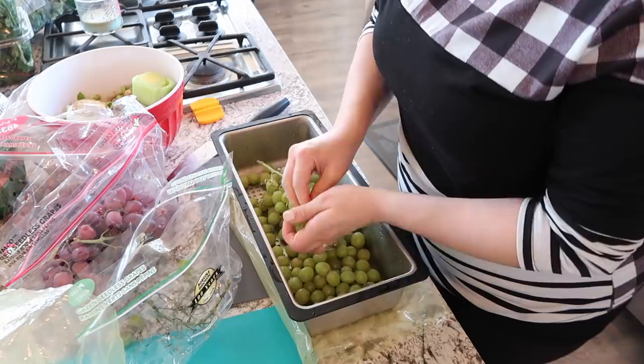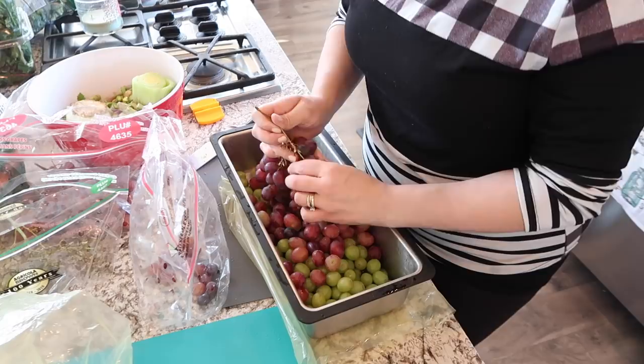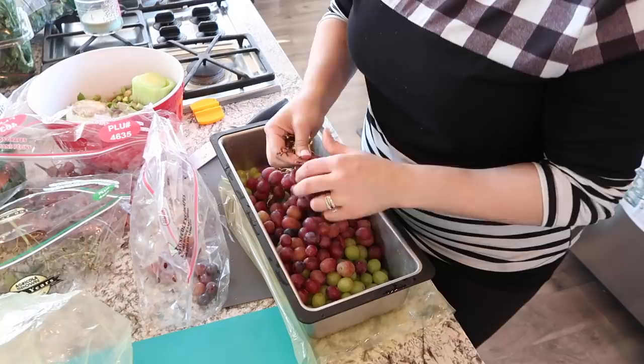As summer is getting closer, you'll have to try freezing your grapes. I have shared this tip for years with you guys, but they are amazing this way and they end up tasting just like little popsicles. They are so, so good. And especially when you start taking your kids to parks or just going out and about, you will love having a perfectly chilled snack.